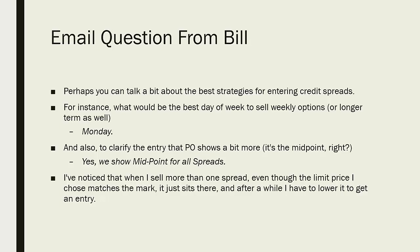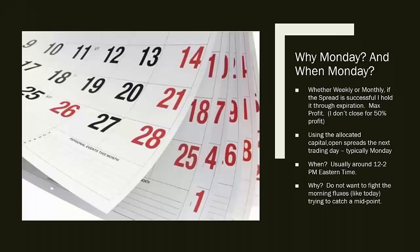Okay? So what are the tips here that we have for entering a credit spread? I enter mine on Monday. Why Monday and when on Monday? Whether you're trading weekly credit spreads, weekly bull puts, 2-week out bull puts that I prefer, 11 days out roughly, or monthly credit spreads, you start to go through a pattern where in general you want to hold the positions, at least I do personally, especially my 2-week out spreads. I hold the positions as close to expiration as possible. And if they're still successful, still more than 3% or even 2% out of the money, I'm not going to worry about closing it. I'm going to let it expire and take the max return.